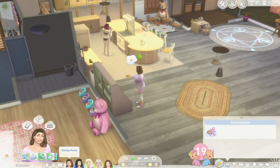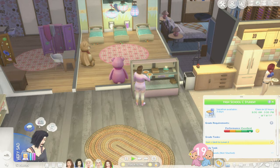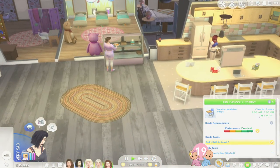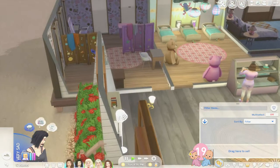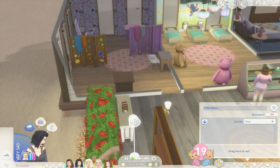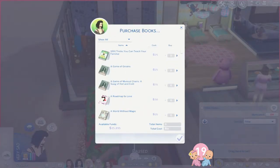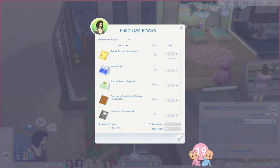Okay, because it is Sunday night and it's late, everybody should be starting to think about going to bed. You're done, but you do not have your homework done. And we cannot find you a homework book, so we'll just order a new one. Let's purchase some books. There you go. Homework books. Okay, let's get one for you.